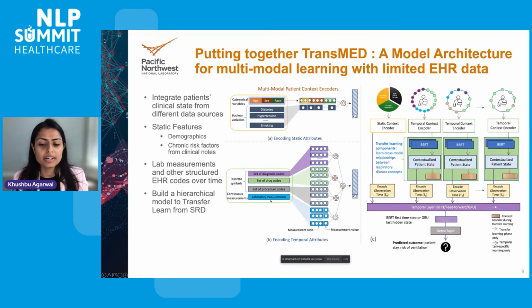So what we did was we had one hot encoders for all the set of structured EHR codes, and then we identified the key lab measurements that were important to predicting COVID-19 outcomes, such as creatinine level, and we incorporated the numerical values of all those lab measurements as part of our vector. So what you see here on the bottom left is our vector that encoded all of the structured EHR along with the lab measurement values into a single vector. Now, on the right is our final model, and we call it TransMED, the model that can enable transfer learning and incorporate all kinds of medical data.